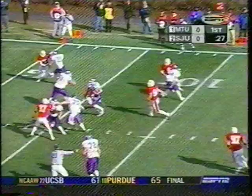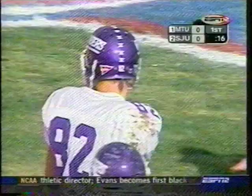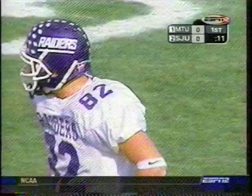Underneath pass is complete to Knapp. And he keeps his feet going, stretching for the end zone, but is marked just short. Randall Knapp at 6'4", 220 pounds, almost got it in. That's his first catch today. That's a great effort by Knapp right here.